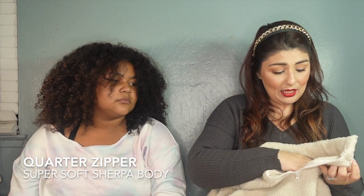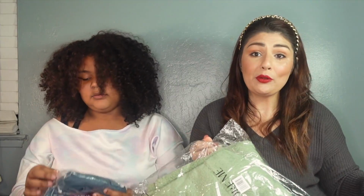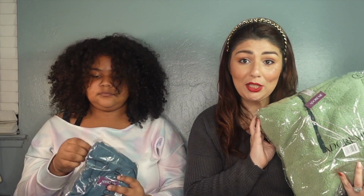And again, it has a very nice kind of like, what is it called? Sherbet wool. It's very nice and soft material, and it's not like falling off and all that fun stuff like others do. So we got the cream color, and we also got the greenish color.